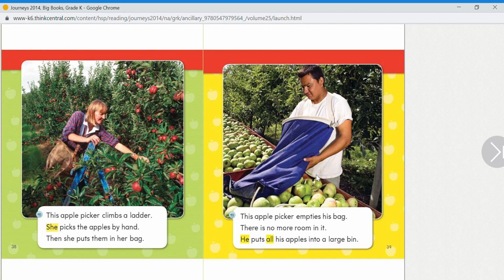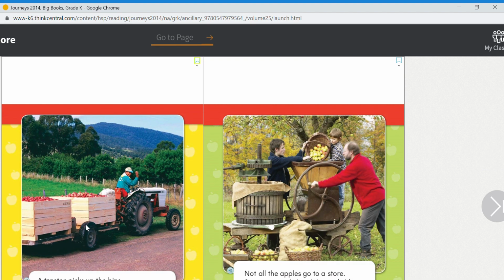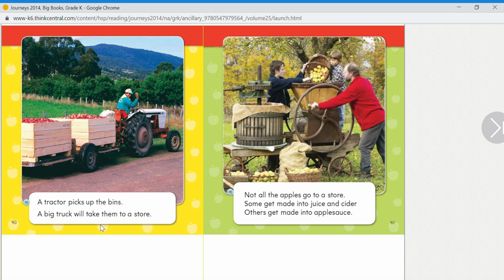This apple picker empties his bag. There is no more room in it. He puts all his apples into a large bin. The tractor picks up the bins. A big truck will take them to the store. Not all the apples go to a store. Some get made into juice and cider. Others get made into applesauce.